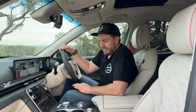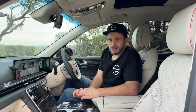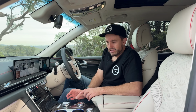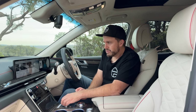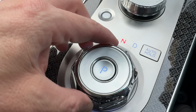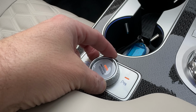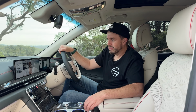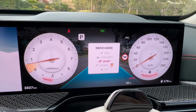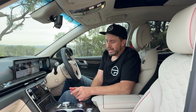Now, speaking of dials, there's a couple more dials down here, and I criticized, well, every Genesis that came before it, including this one, for having two rotary controllers for two very different things. So this one is for your media screen interaction, and it does this, and this one is your gear selector. And the number of times that I accidentally hit that when I'm trying to go into reverse. There's another dial here, in fact, your drive, terrain and drive mode controller. So you've got drive modes, and you've also got a terrain mode system if you want to go off-roading. I don't think I'd be going too far off the beaten track with these 22s, but hey, everyone's different.